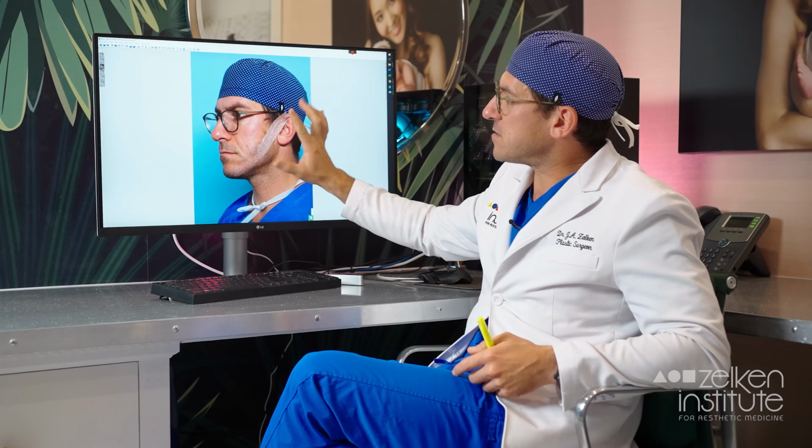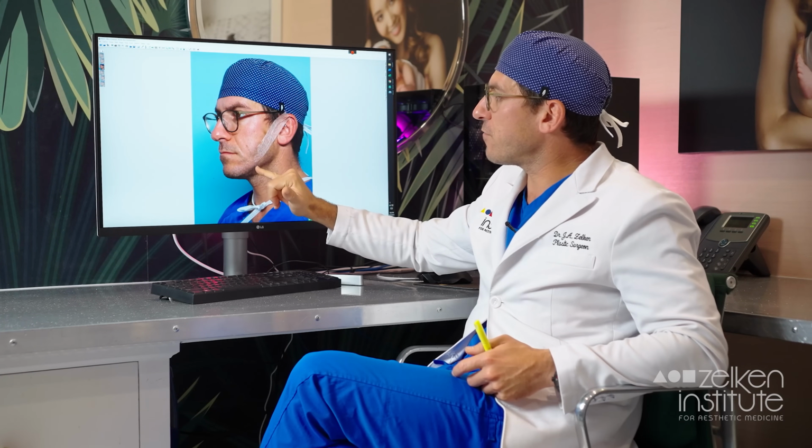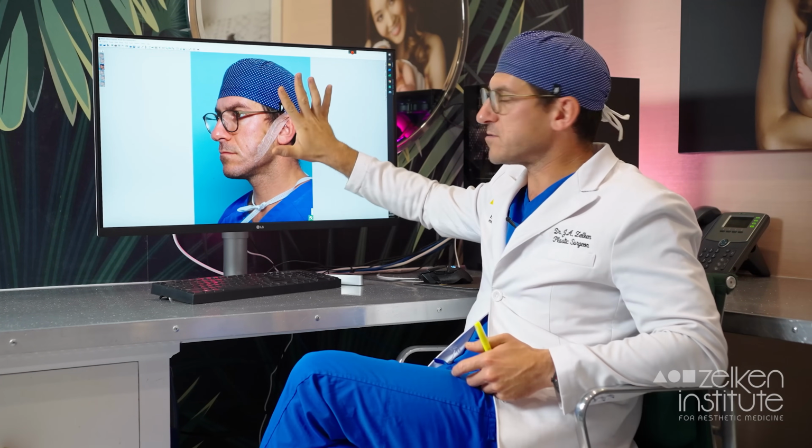It's the same concept. So if we want to fix this, we can do things like liposuction, sparing filler in front of the fold, or more aggressive options like a facelift.